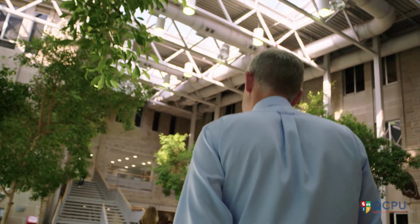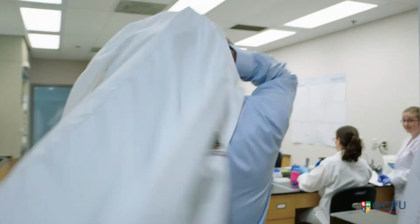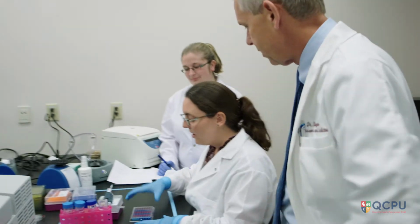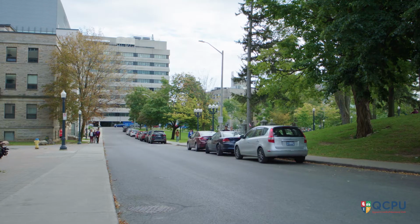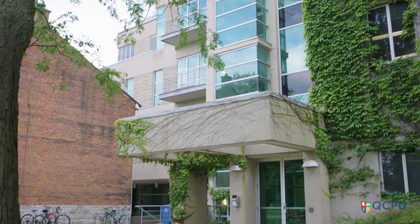Translational medicine is a buzz phrase that we hear commonly, and what it basically means is to take a basic science discovery and turn that into a diagnostic test or a therapy that you might give to a patient. And QCPU is a home where all those tools and all those people mingle together, and it's a community of scientists who normally would not associate.